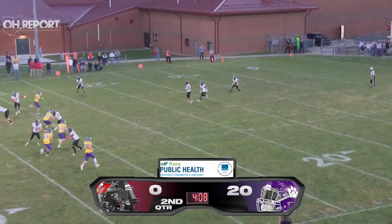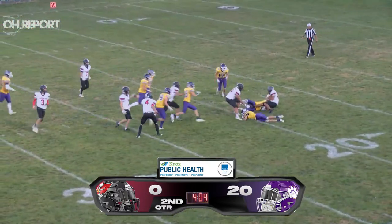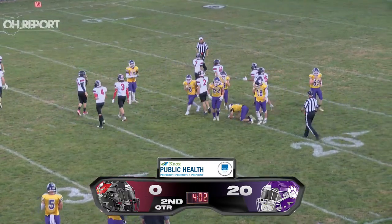Now the kick is up and returned, picked up around the 5-yard line, looks to roll out and stuffed around the 20, and that's where the Pirates will begin.